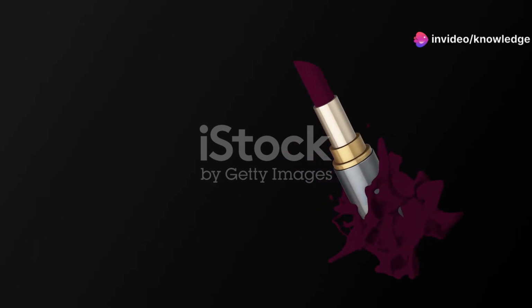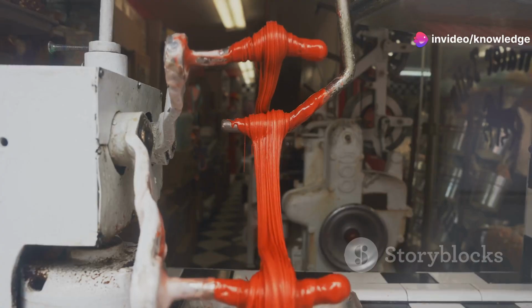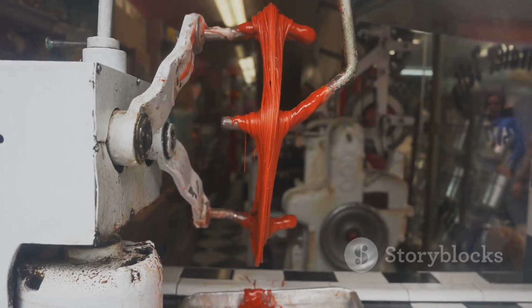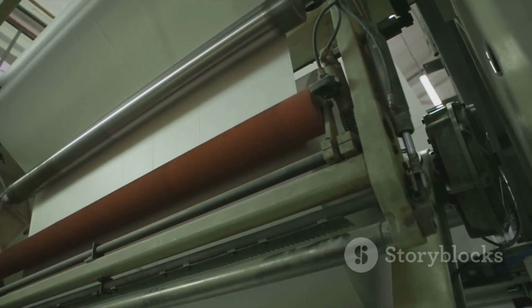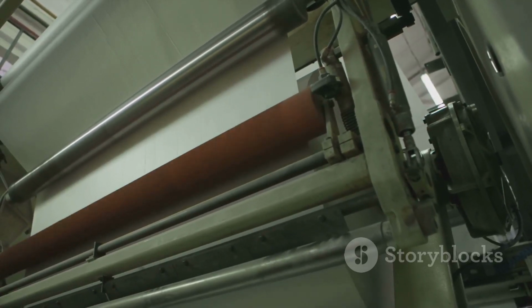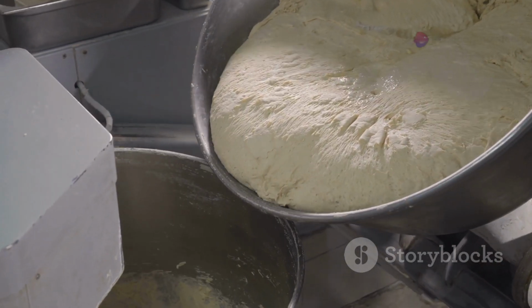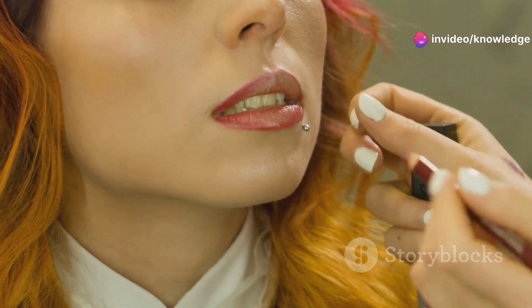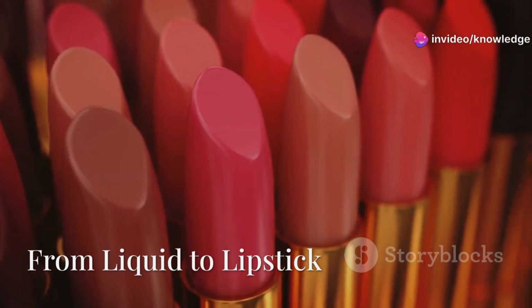Smoothness is key: the refining power of milling. To achieve that luxuriously smooth texture, the lipstick mixture undergoes a process called milling. This involves passing the mixture through rollers with increasingly fine gaps. Think of it like kneading dough, but for lipstick. Milling removes any grittiness, ensuring a flawless application on your lips.